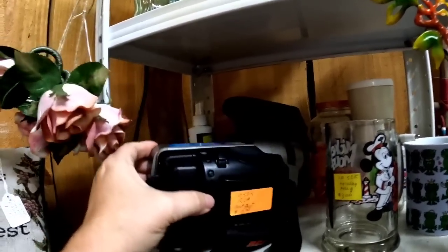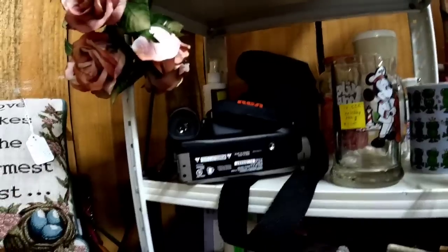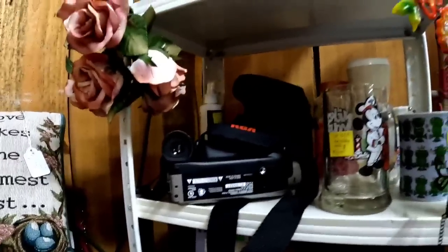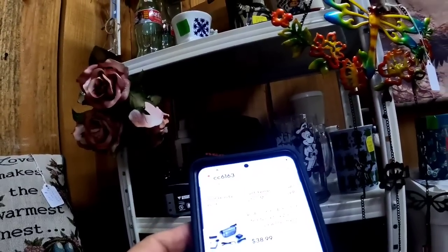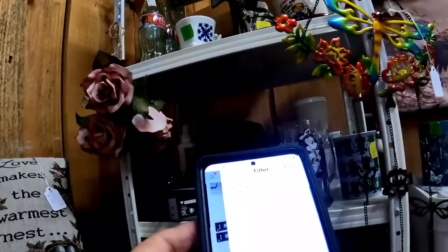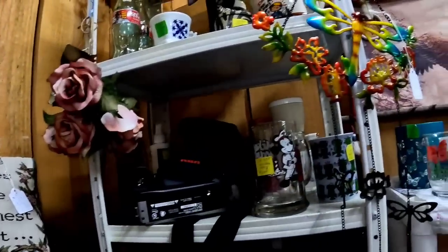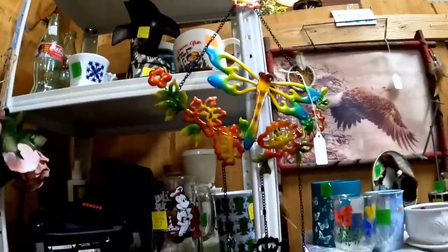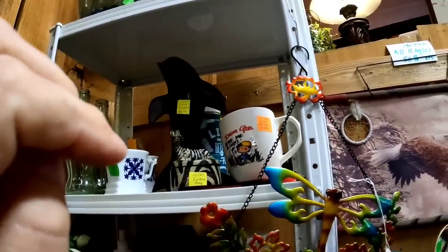Now, let's look at this. Auto shot. Let's see if there's a model. Model number CC6163. RCA. Let's see how many have sold. Not many for 20, so we're gonna let that stay. And of course, look, she has a wood dolphin. We're gonna leave that dolphin there for now.